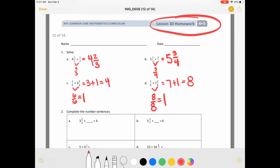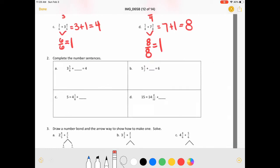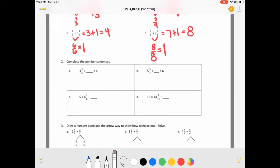Okay, now let's look down at number 2. Here we're filling in the blanks to make the number sentences correct. So, hold on, let me see if I can back out here. Zoom back in. Okay, on A, it says 3 5/6 plus blank equals 4. Well, what's going to push that 3 right over the edge to become a 4? All it's missing is 1/6, because if I add 1/6 to 5/6, I'll get a whole, which will be 3 plus another whole, which would give us 4. So let me show you. 6 6 would give us the next whole, and 1/6 is what we would need to fill in to push us to the next whole, because 1/6 plus the 5/6 would give us that whole.